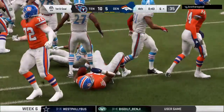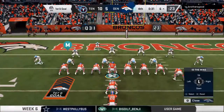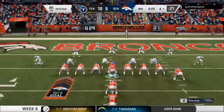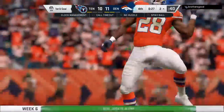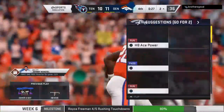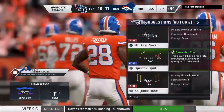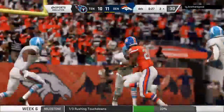Another carry for their leader and a good one. It's crunch time. They'll need him to continue to be productive in both the run and passing game in order for them to try and snatch a victory. They'll run here with Freeman. And he is into the end zone for a Denver touchdown. Royce Freeman with time running out. And they have taken the lead here in the final minute.